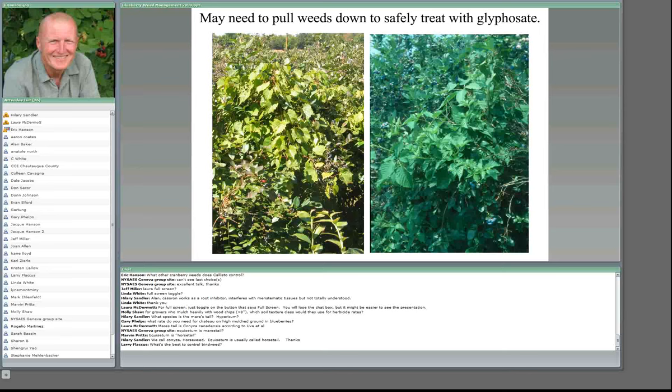In some cases, here are a couple of pictures of grapevine and then wild blackberry and blueberries. This may require pulling those weeds down out of the bush so that you can safely treat them with Roundup while keeping it off of the blueberry bush.